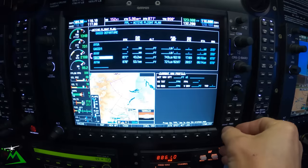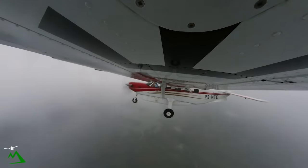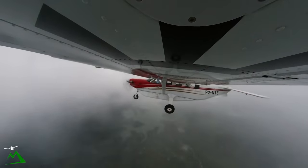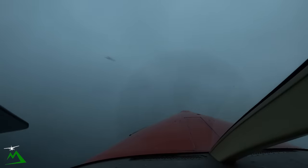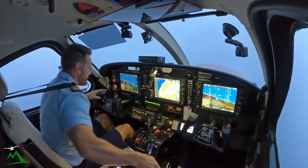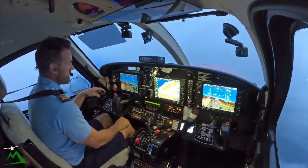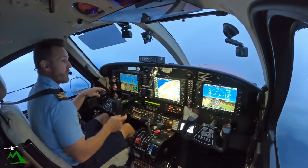Okay, let's just switch that over here. Let's go over to, there you go. All right, let's head back over there and we'll just do that direct track. At least I got 15 knots of tailwind. All right, 12.8. Well, a little more work than I was thinking.